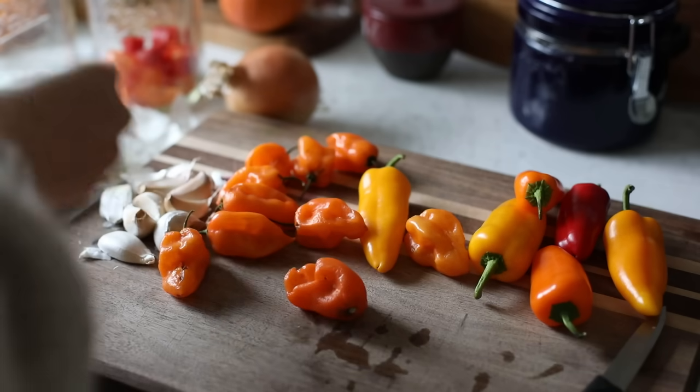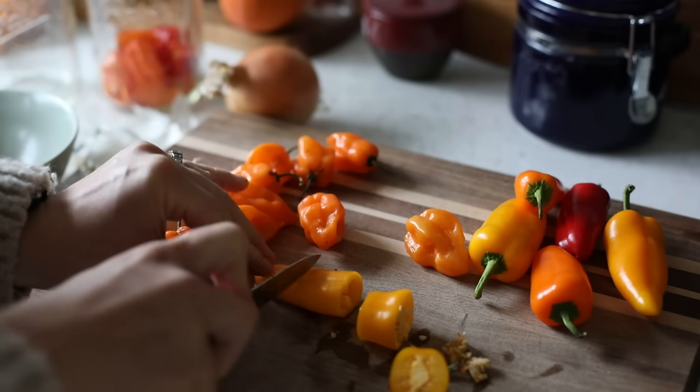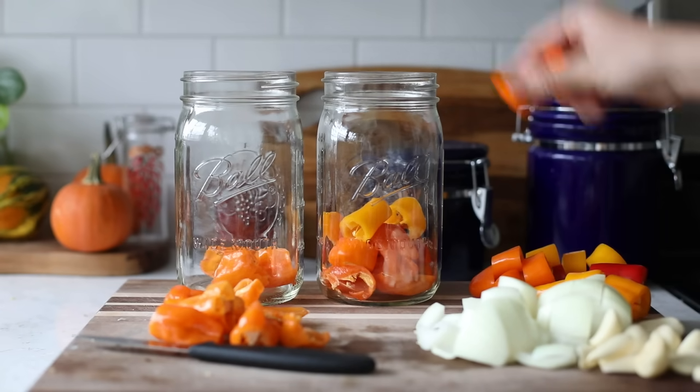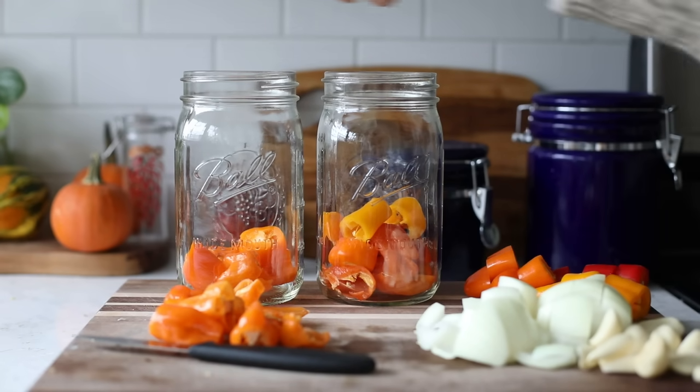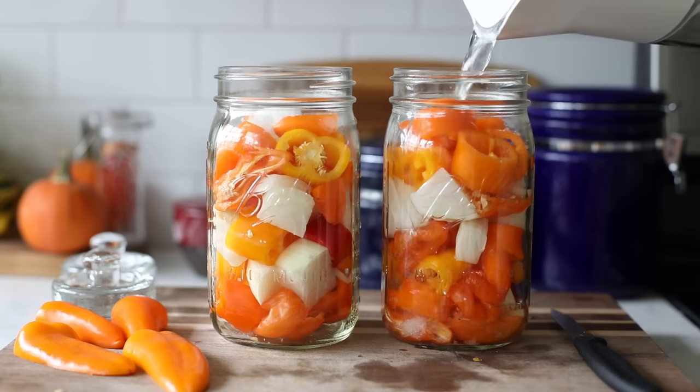For this year's hot sauce, I decided to go with habanero and sweet peppers. Habaneros are some of my favorite chili peppers because I like the spice level, and also the heat is a really nice one as well. I went half and half with sweet peppers and habaneros.